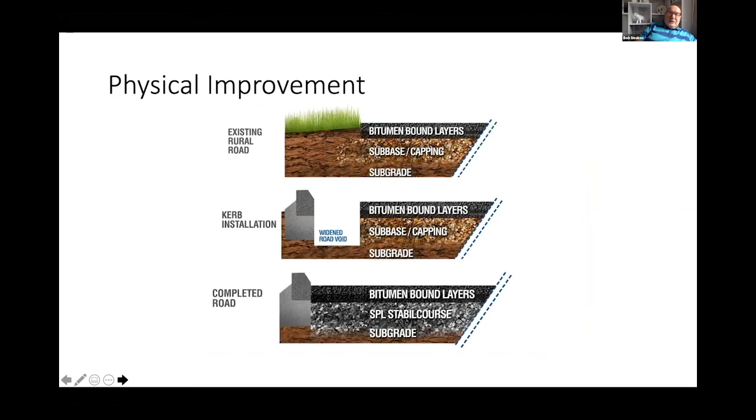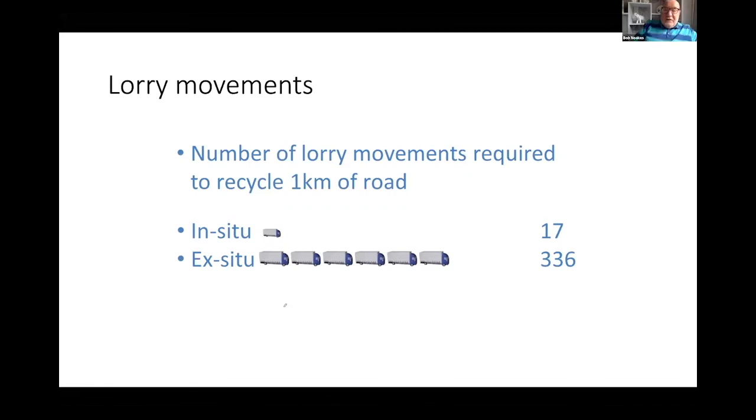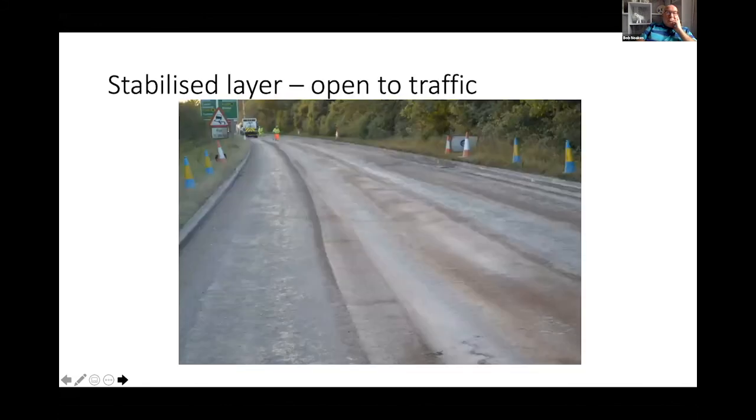So these are classic cross sections from the stabilised pavements catalogue, I'm afraid, but there we are. It gives you an idea. But one of the biggest things is it is very carbon friendly. It's less than half. Well, there's a percentage there that I can't work out in my head, but there's a lot of carbon that's not used, and the majority of that saving is in the lorry movements, and that's the stabilised layer open to traffic before you put the asphalt on top. So it's perfectly good to use as a haul road or a road during the works.